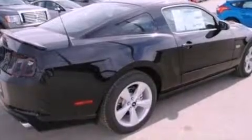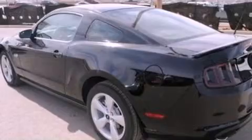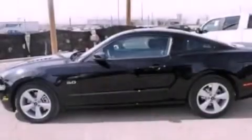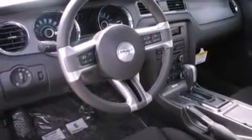pressure monitoring system. The following features are also included: air conditioning, cruise control, full power accessories, a CD player, leather and alloy steering wheel trim, front fog lights, privacy glass, dusk sensing headlights, a keyless entry system, and a rear spoiler. This vehicle won't last long at this price.